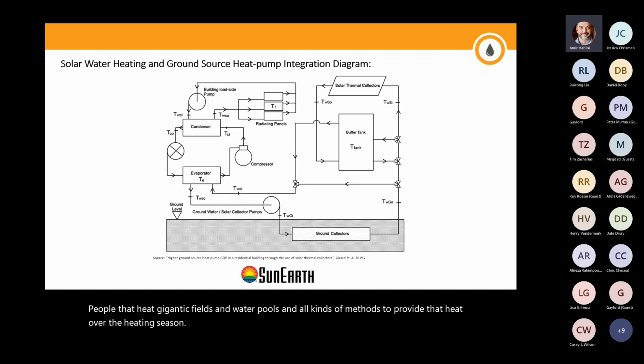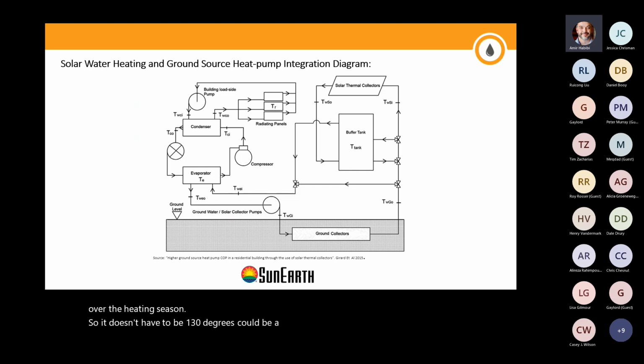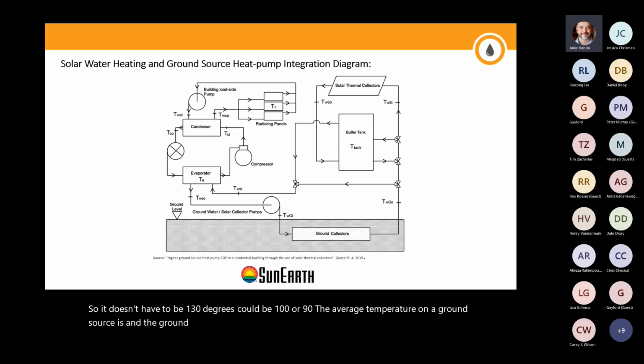So it doesn't have to be 130 degrees, it can be 100 or 90. The average temperature on a ground source in the ground is 70, maybe less, 60, 50 degrees. So that's pretty low. If you can bump it 10 or 20, you're doing very well. It's all in the design, what your goal is with the system in the home.